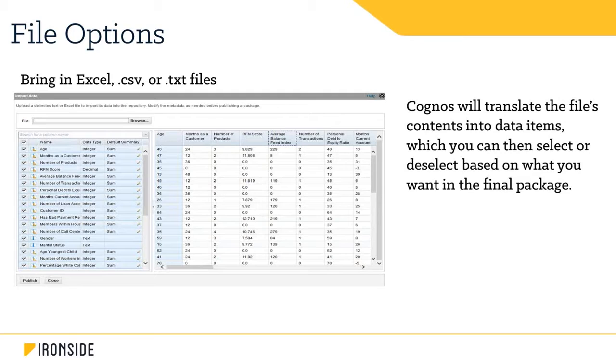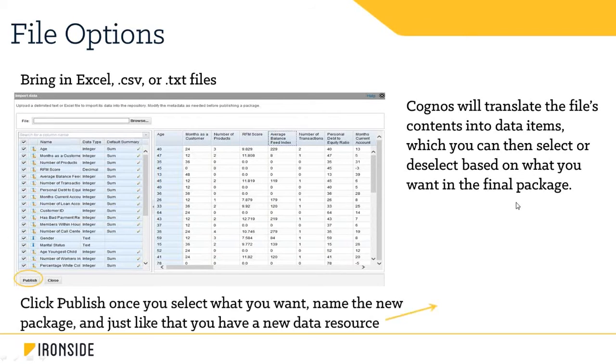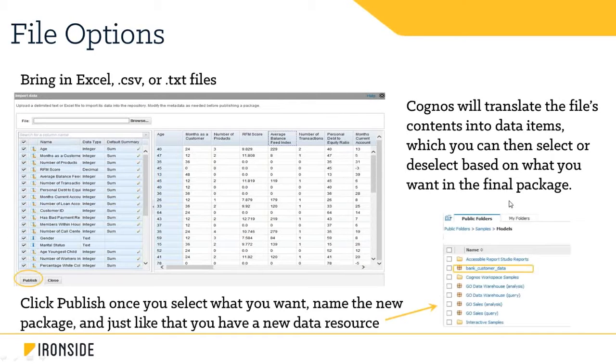And Cognos will translate the file's context into data items, which you can then select or deselect based on what you want in that final package, which really is your data. You click Publish, and once you select what you want, you name the new package just like you have a new data source. So like external data, we're creating a package, but the package, as you can see, is, oh, look at that on the right side of the screen there, public folders, samples, models. That package is actually going into the Cognos environment, not necessarily your own personalized folders.